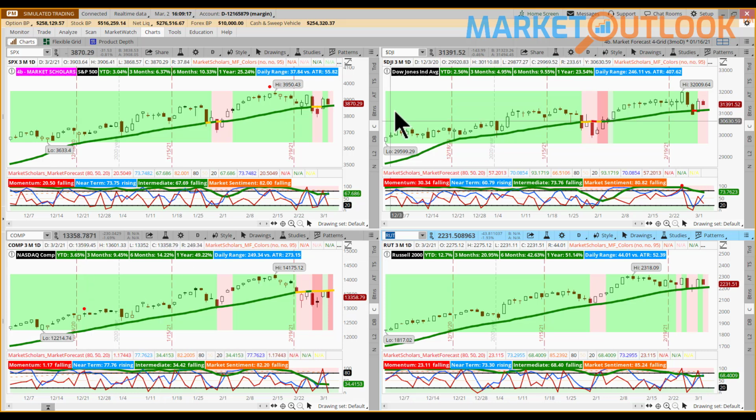Something like the Dow Jones Industrial Average covers 30 of the largest companies in the United States, and so you don't see as much aggressive selling and buying in that particular index traditionally. It was only down 0.46% today, by the way.